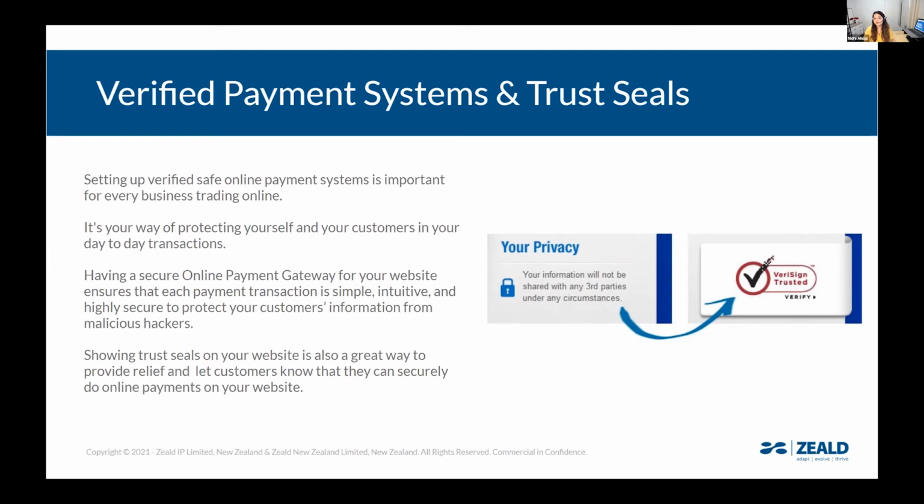Also, showing trust seals on your website is a great way to provide relief. For example, you can see in the screenshot here, trust seal verification of the payment method. They have shown it right on the checkout page. So yes, you can also have these trust seals on the checkout page. So your customers are really trusting you when they are putting in their credit card details or their billing details.